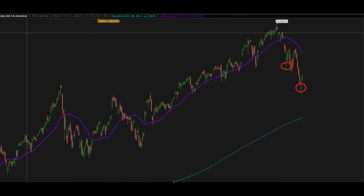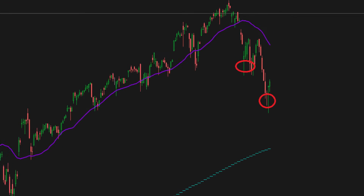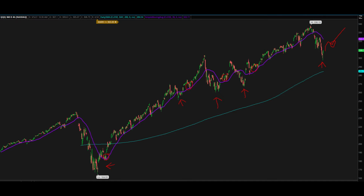First, let's analyze indexes to get a clearer picture of what's really going on, starting out with the NASDAQ. This is the QQQ. Up close, it looks like we're in a downtrend and the bull run is pretty much over. We have lower lows and lower highs, but if we look too close, we're missing the overall bigger picture. This is the NASDAQ zoomed out, the bigger trend, the overall trend.